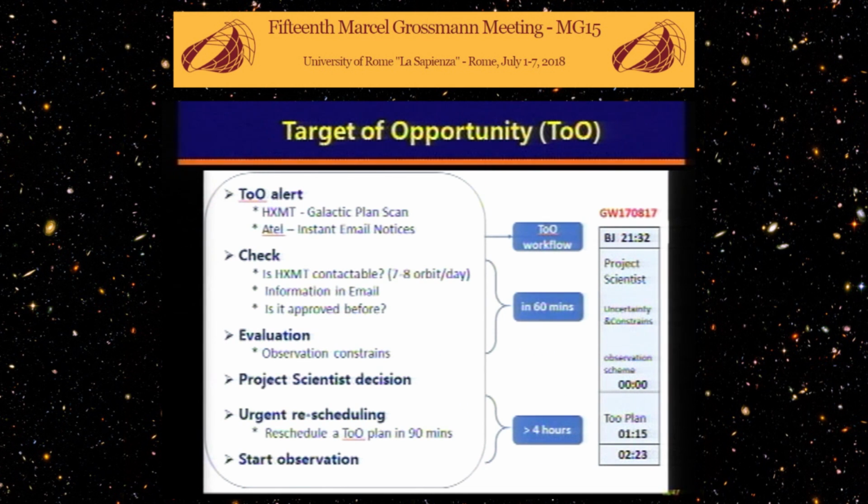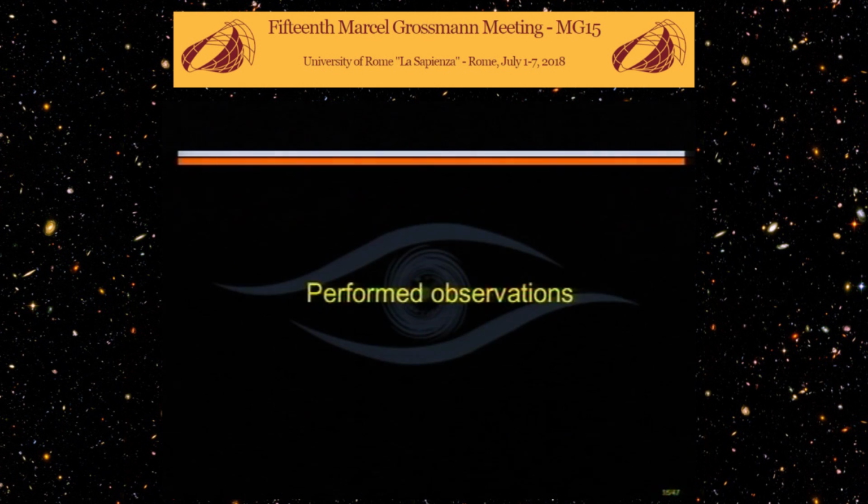And we have a relatively quick response to TOO observations. That means once we have the trigger, either from international societies or from ourselves, we can go through a series of procedures, and finally we can perform the TOO observations within 5 hours. One example is shown here, the double neutron star merger event. We got the trigger at 9:30 in the midnight, and we performed the observations within 5 hours.